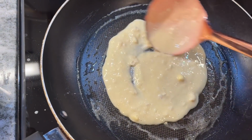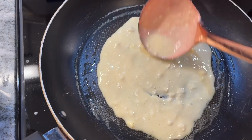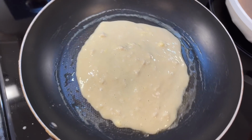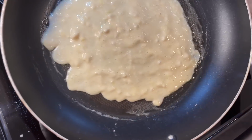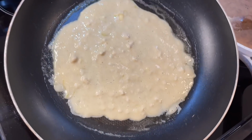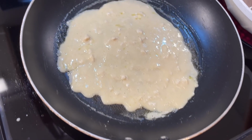So I like to cook my crepes very similar to my pancakes. So I'm using a medium-low heat, and I have butter in the bottom of the pan, and I'm just trying to spread the crepe out as much as possible. A lot of times I do this just by moving my pan around, and you really want to make that crepe nice and thin. You see how there's little chunks in it? It's totally fine.